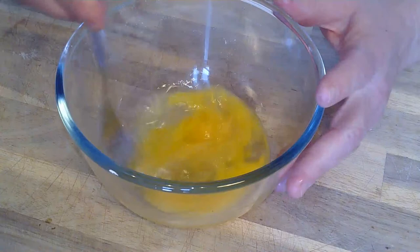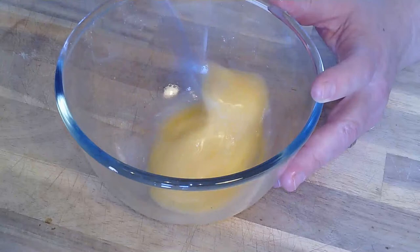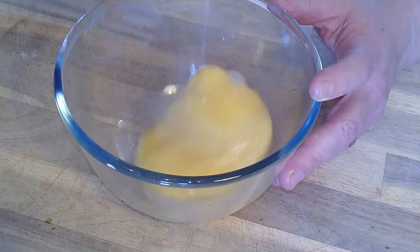There we go. Now, you can start to see there that it's all combining. Oh, I'm beating some air into this as well at the same time. Do you remember that one? Aeration. We've got a lot of aeration. Now, I could have added more air in there, and I skipped a step there.